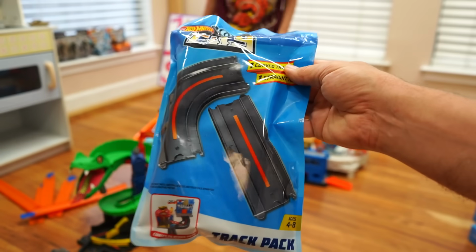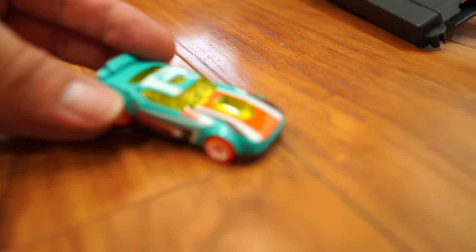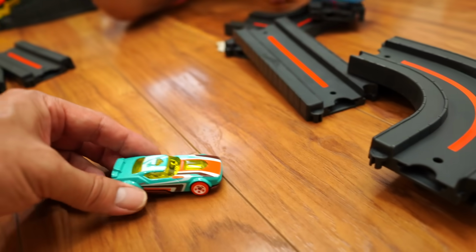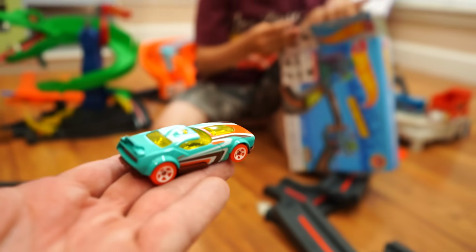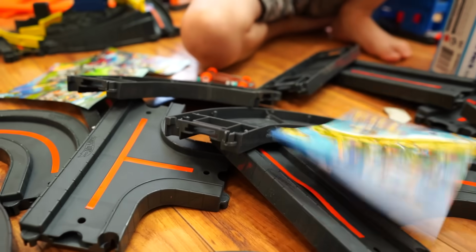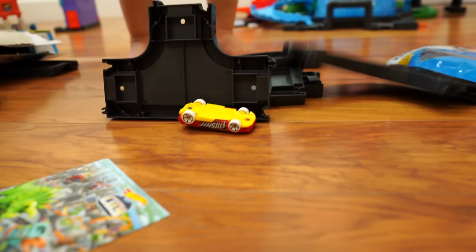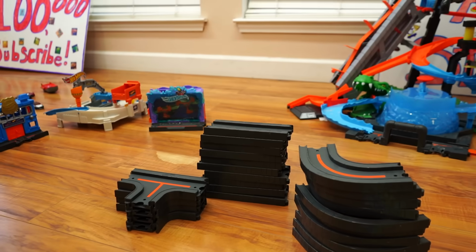Okay, Evan, now it's time to open up the track. Oh, Evan, look, it comes with a car. Sweet. I wasn't expecting that. Is it a different car? Okay, Evan, now that we have track, let's put our city together.